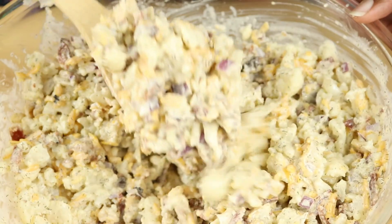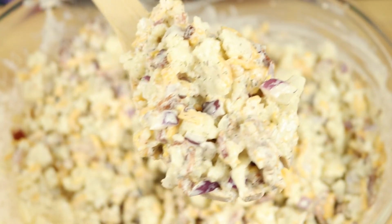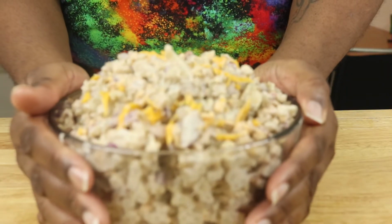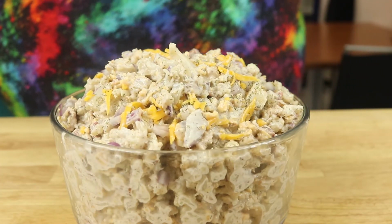Then you just refrigerate this for at least an hour to allow those flavors to meld and cool completely. And you're done. Then you just get to enjoy this deliciousness on a plate.